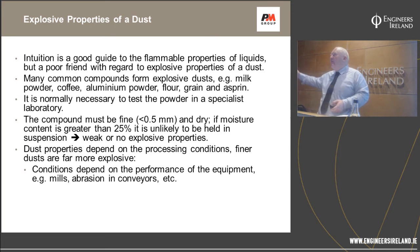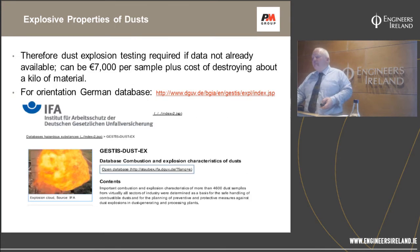As you start going up to about 30-40% moisture, it won't. Or even if you had fat content, like in chocolate. Dry chocolate powder will go bang, but chocolate crumb, which has a fat added to it, won't. So dust properties depend on the processing conditions. The finer dust is explosive. So conditions depend on the performance of the equipment, whether you use mills, whether you have abrasion in conveyors, etc.